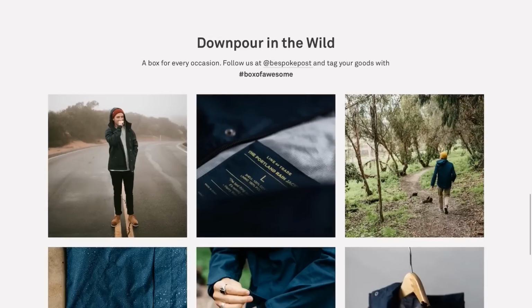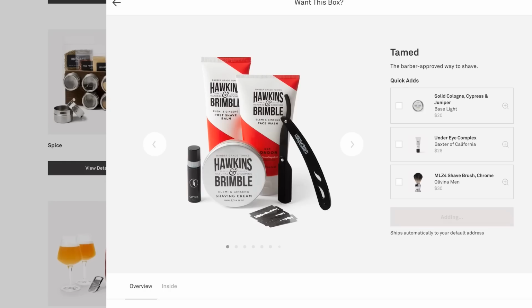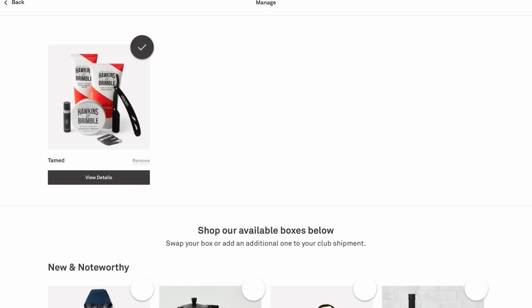But the reason that I would pick Bespoke Post over any other lifestyle subscription box, because trust me, I've tried them all if you watch the channel, is that not only is it highly flexible, so it's $45 a month, but it's very easy to skip, but you can also choose what you receive each month from the curated selection of boxes, which gives you the feature of being curated for you, but then doesn't leave you stuck with something that you don't want after getting the box.